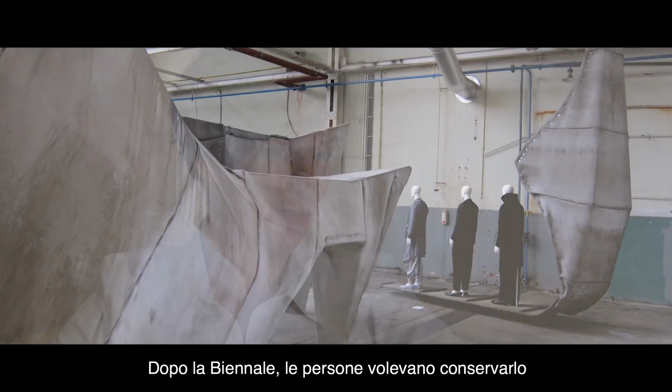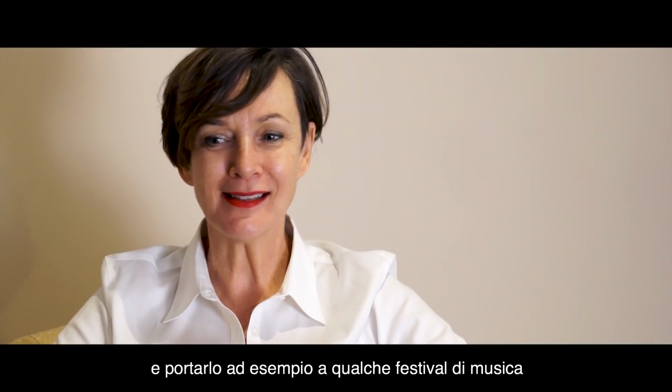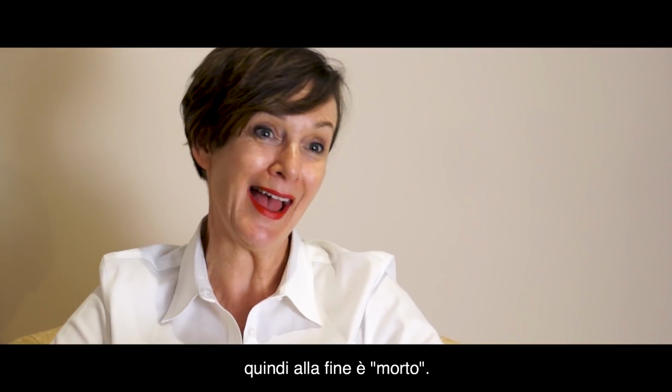After the Biennale, people were trying to save it and bring it to a music festival and things like that, but it was very difficult. You know, it was large and it was really not meant to be moved. So in the end, it died.